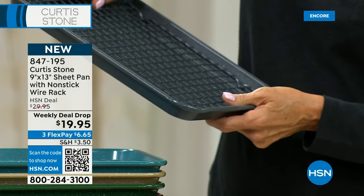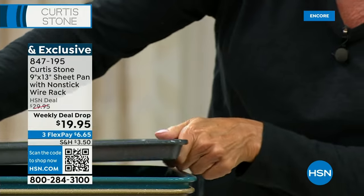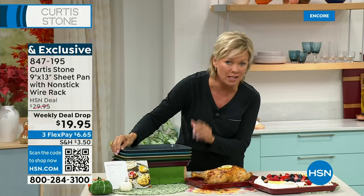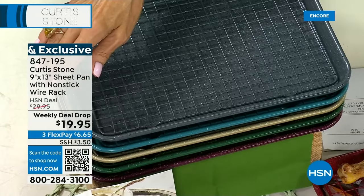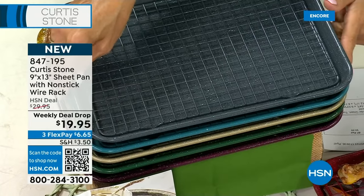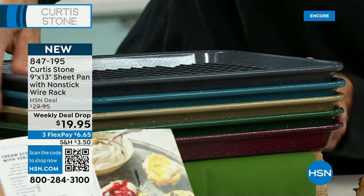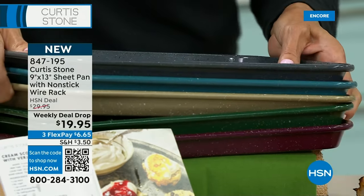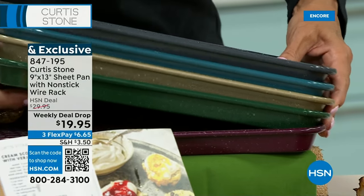So you saw Chef making a lot of the shrimp on the rack. But these are the colors that we have. I believe we're down to five colors. These sell like crazy. I can't believe they're $19.95. We have them in the dark gray. There's the really pretty turquoise. There's this gold. Here's your hunter green. And then we have this beautiful new mulberry. That's a pretty one. That's a new color. But it's really about what this pan can do for us, Chef.